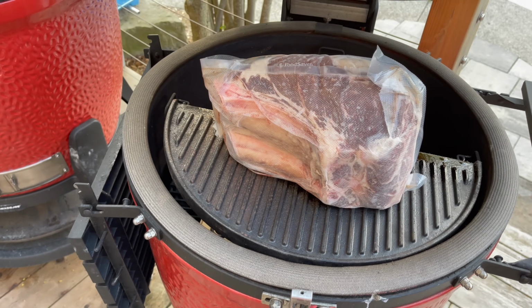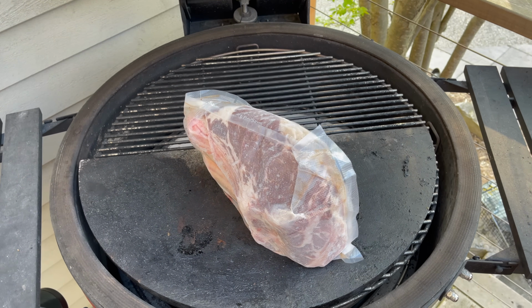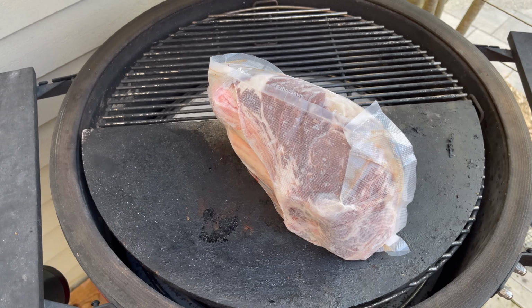If you're doing steaks, I can show you quickly here. Here's a ribeye on the Kamado Joe Classic Half Moon versus that exact same steak on a half moon on the Big Joe. You just get a sense for the extra volume and space that it has.